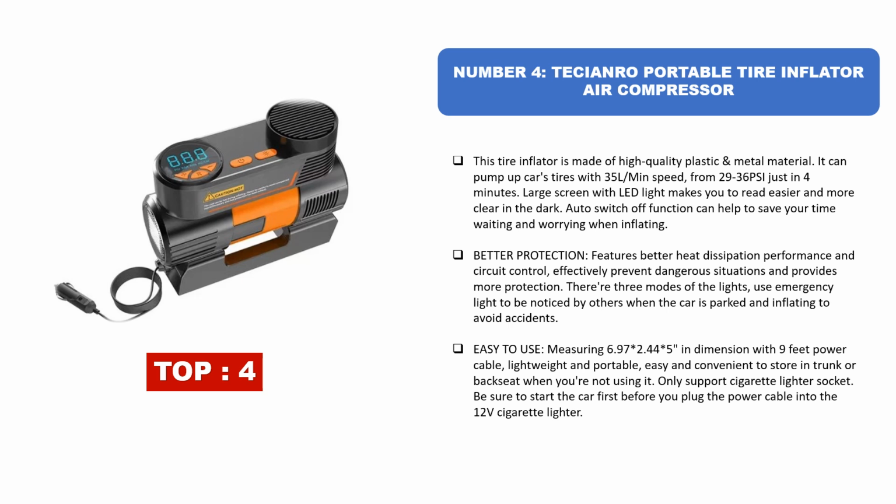Easy to use. Measuring 6.97 by 2.445 inches in dimension with a 9 feet power cable, lightweight and portable, easy and convenient to store in the trunk or back seat when you're not using it. Only supports cigarette lighter socket. Be sure to start the car first before you plug the power cable into the 12V cigarette lighter.